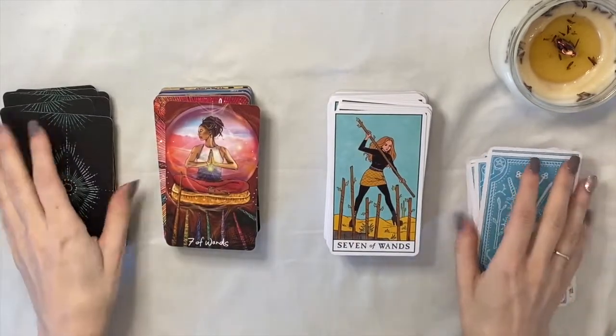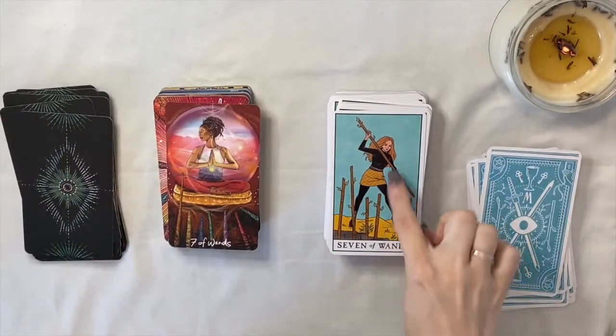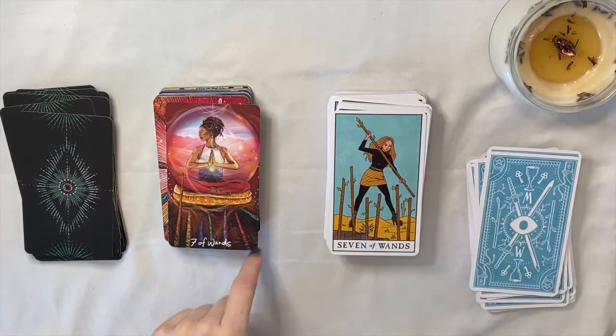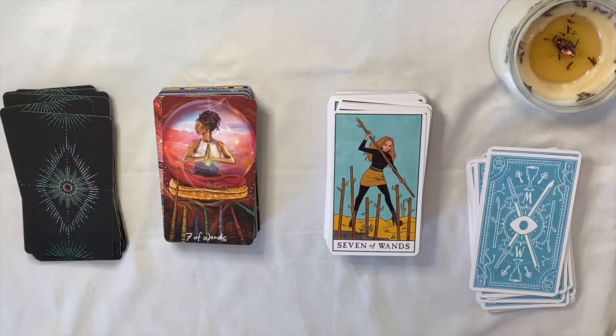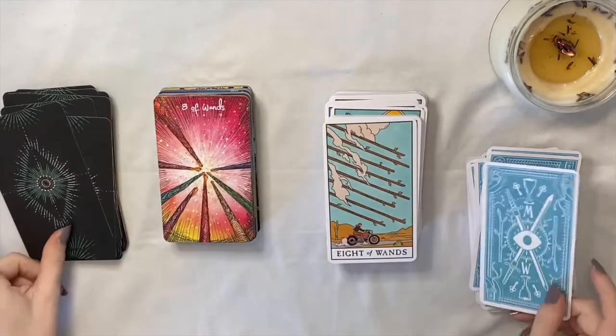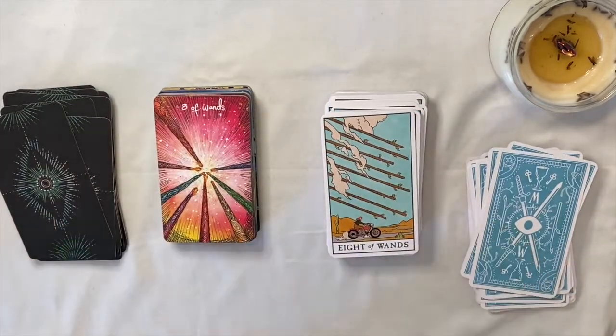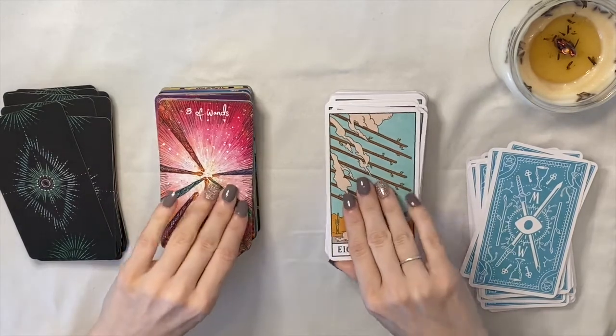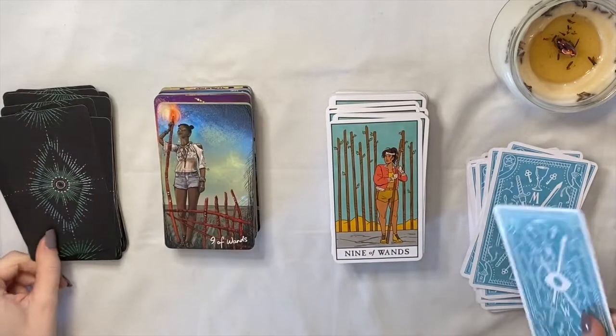Seven of Wands. Yeah, big difference again. Here, she's on higher ground, but she's still fighting off those sticks actively. Whereas this Seven of Wands, she's really quieted herself and she's rising above, but not from this kind of energy. So I really like this contrast. I kind of figured with the Rider-Waite, but I wanted that contrast in my deck. Eight of Wands. I like the motorcycle they added to this card.